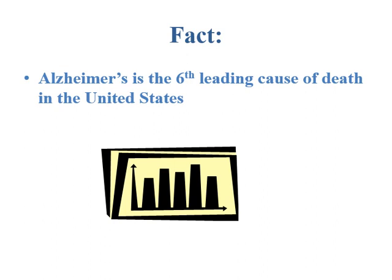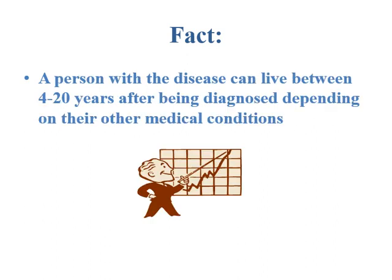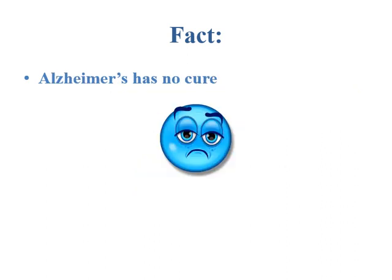Fact: Alzheimer's is the 6th leading cause of death in the United States. Fact: a person with the disease can live between 4 to 20 years after being diagnosed, depending on their other medical conditions. Fact: Alzheimer's has no cure.